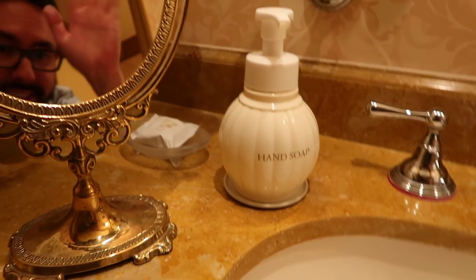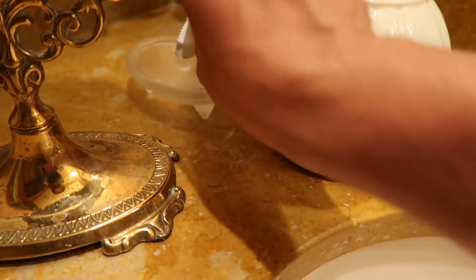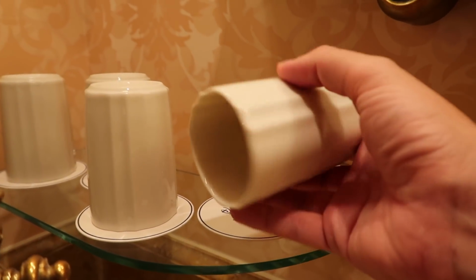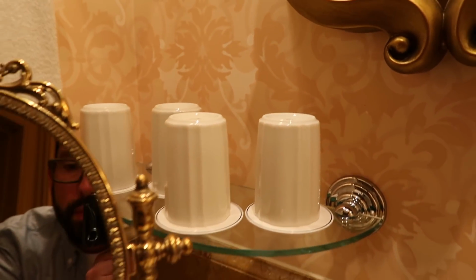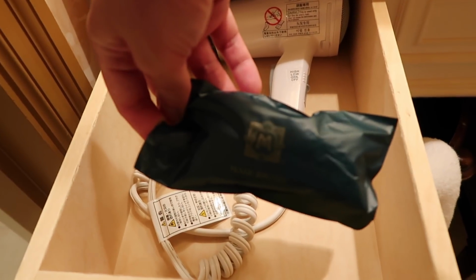And we have some soap here as well. Bar soap, I should say. Got the Hotel MiraCosta logo on there. And we have some glasses up top here. And they're not plastic. They're ceramic. Then, down here, we have a hair dryer. There's also a hairbrush in here. The Hotel MiraCosta.